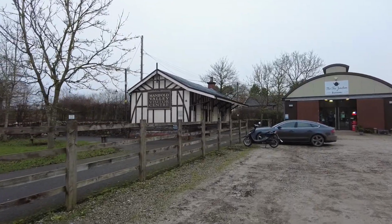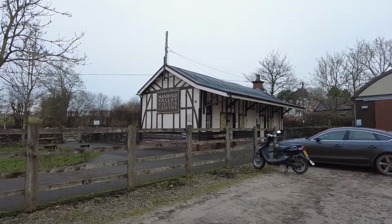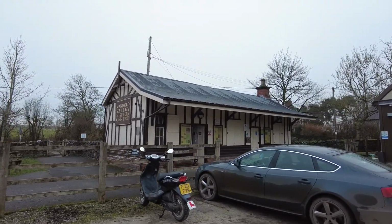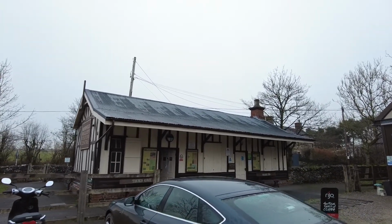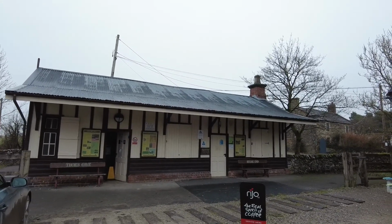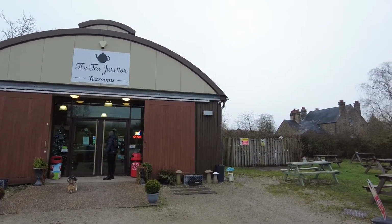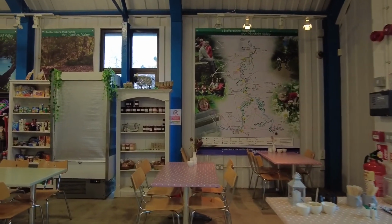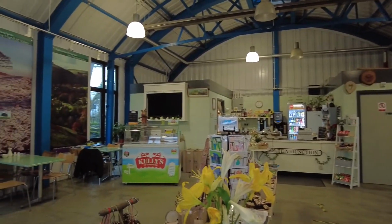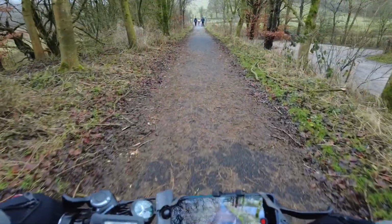Here at Hulme End, the former station building has been restored as an interesting visitor centre and is well worth exploring. Open most weekends and during school holidays, it contains information displays about the railway and a collection of memorabilia from the line, plus a range of souvenirs, guidebooks and maps. There is a paying display car park here at Hulme End. There is also a small cafe, the Tea Junction, and you can park in their car park for free as long as you make a purchase in their cafe or souvenir shop. There are seats inside the cafe and also outside where you can enjoy a picnic on a nice sunny day.